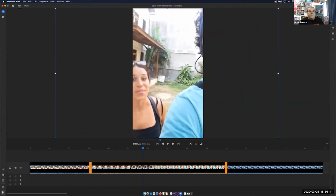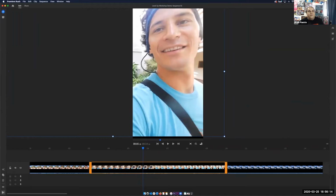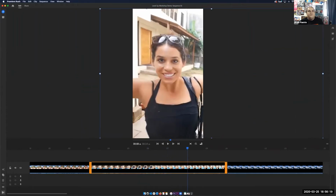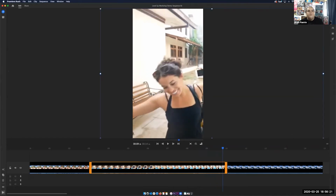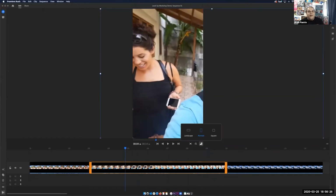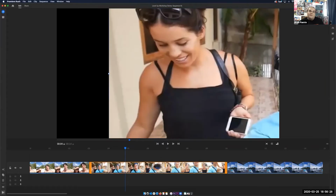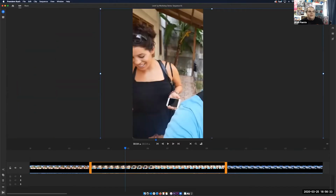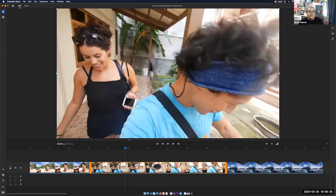Then we may have to move the position of it so that the people that we want are in frame. Cool. So you can make those changes, and this can be changed on the fly, but you'll see that once I do that, it can make things look a little off when you switch. So typically I recommend set the orientation before you start or after you bring in your initial piece of footage so that you know what you're editing in.